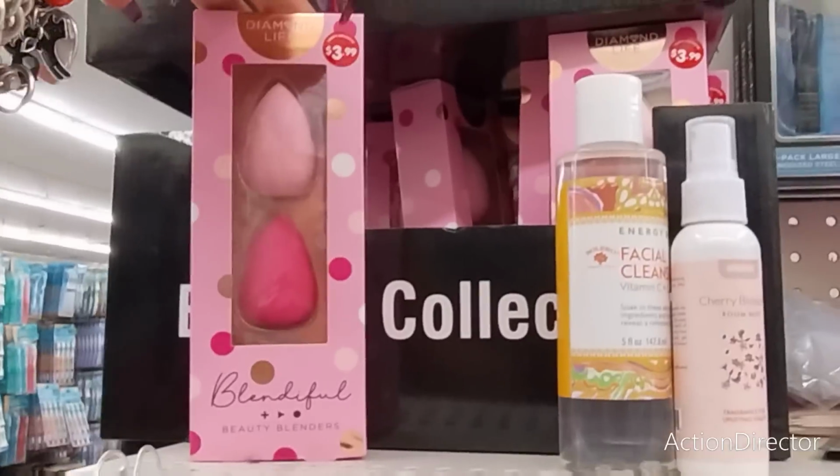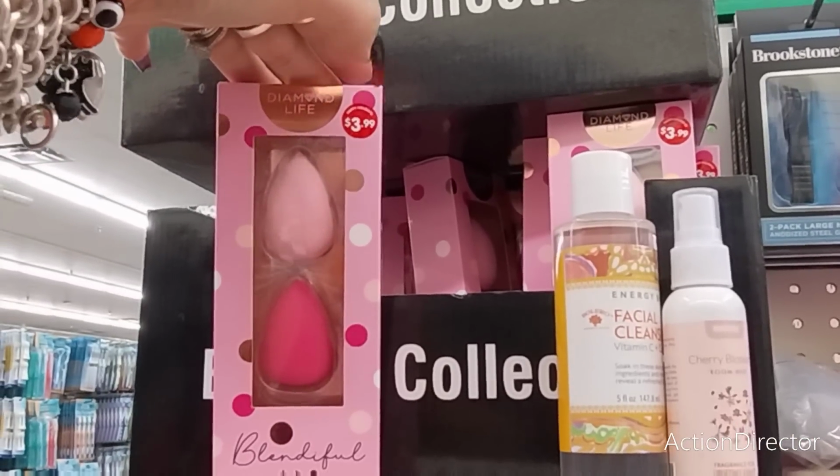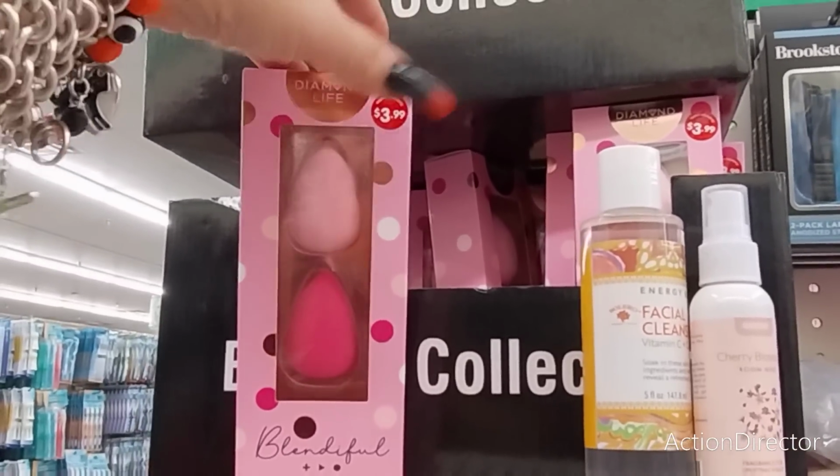If you can still find these at your local, get them for stocking stuffers or your beauty bags. I mean, seriously, happy holidays. $3.99. Diamond Life. These are a good deal.